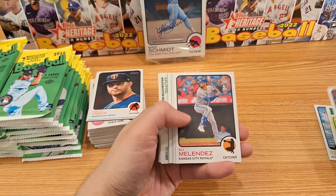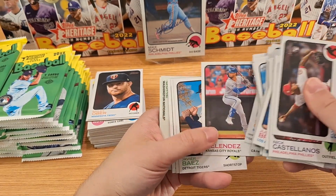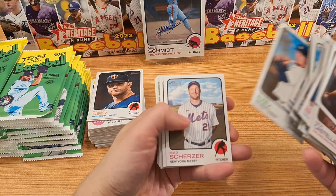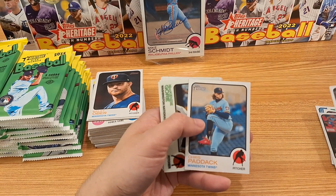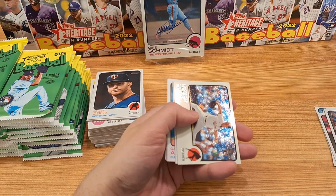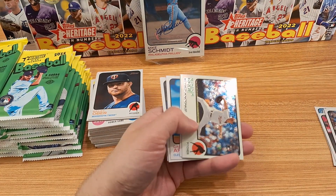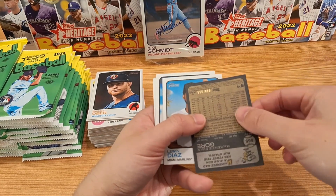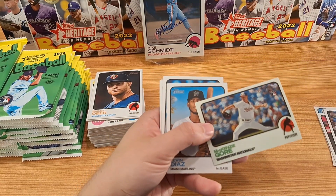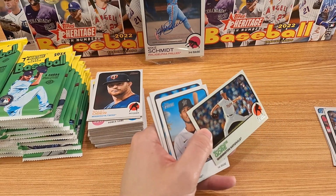There's Brandon Marsh, rookie. Very nice. MJ Melendez. Let's see. Clint Frazier. There's Seiya Suzuki, rookie. Still looking for those Bobby Witts and J-Rod rookies. There's a nice Mackenzie Gore rookie card, numbered to 999. Get a stand up for that one.